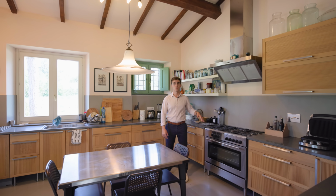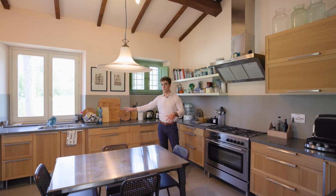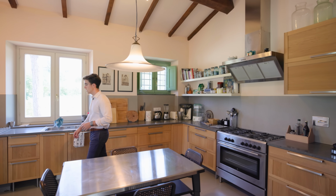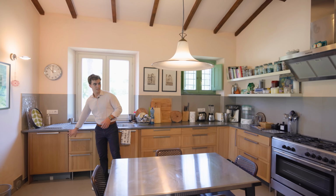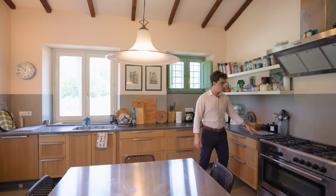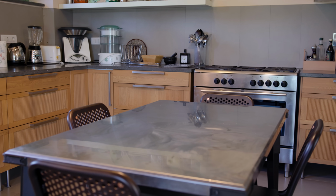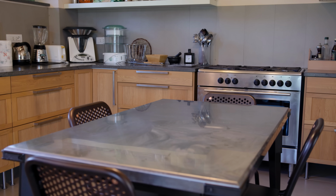There are lots of working spaces all over, a large sink, fully equipped also with dishwasher on this side, lots of storage all around. The stove is made with steel. We have gas on top and on the bottom a large oven.